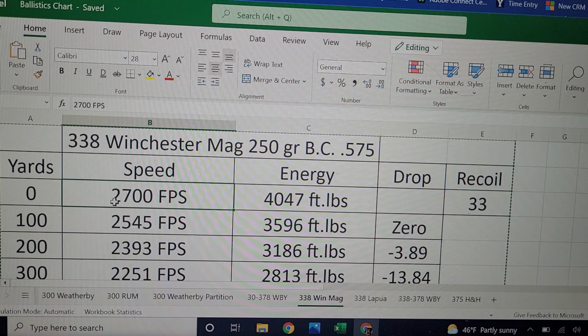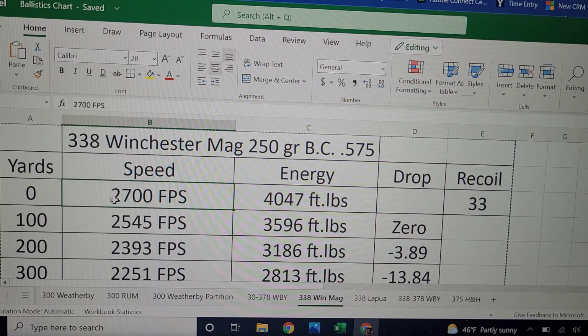Let's first look at the 338 Win Mag with a 250 grain AccuBond, the BC 0.575. Muzzle velocity, we're just going to put it at 2,700. You might be able to get a little more. That's about where you're going to get. Impressive energy out the muzzle, mid 4,000 foot-pounds, 4,047 foot-pounds of energy. Recoil: how the recoil is measured is basically the foot-pounds of energy that's going to come back on your shoulder without a muzzle brake, with roughly an 8 to 9 pound rifle. So that's 33. So it's quite stout.